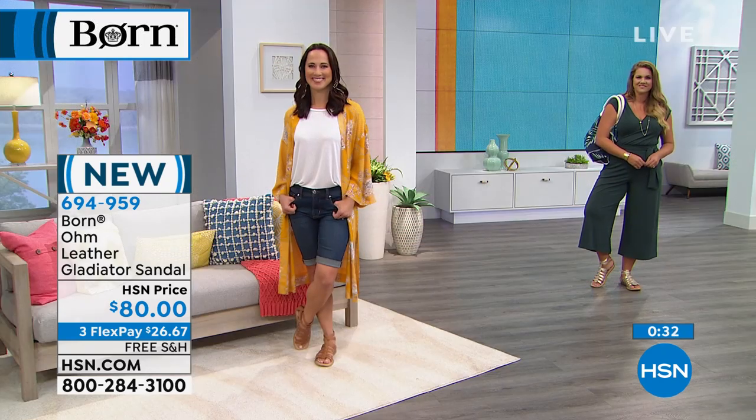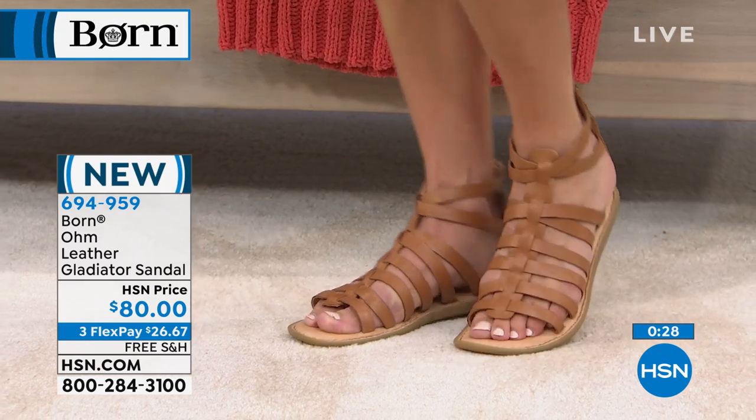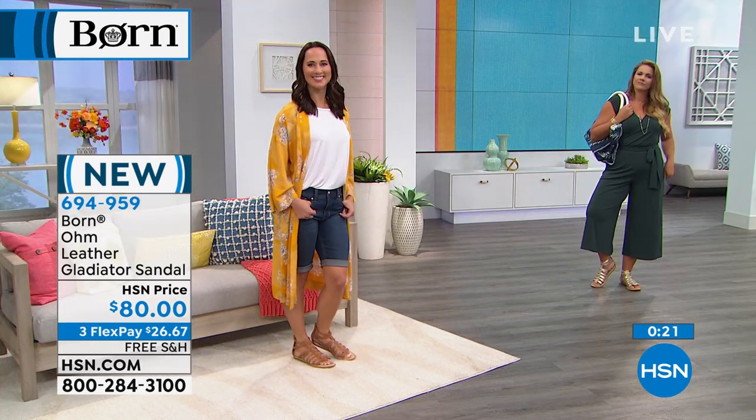So have fun today. Maybe you're looking for a little pick-me-up, you want to do some retail therapy, right? You want to do some fun shopping. This is the way you can go ahead and do it. So go ahead and pick this up. This, by the way, looks great for those of you who love wearing that boho chic look. And again, it's not too high of a gladiator.